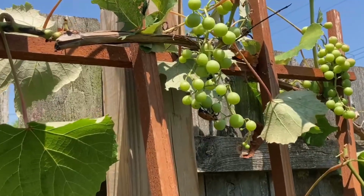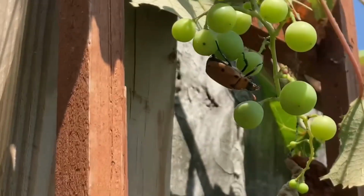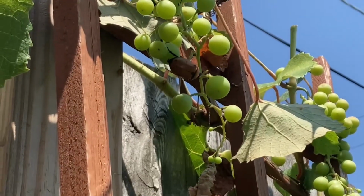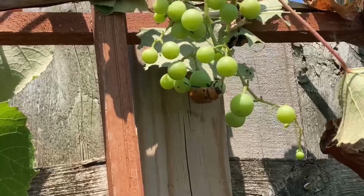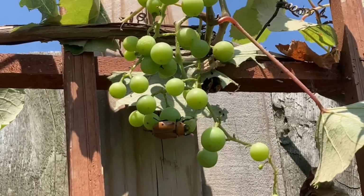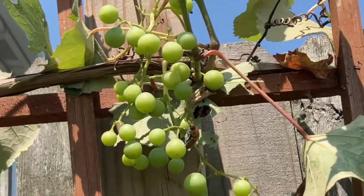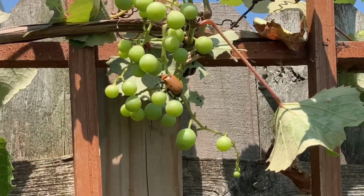Also recently I noticed these weird creatures on my grapevines, so I had to search them up because I've never seen them before. And these guys are called grapevine beetle, and they are not harmful, so don't panic if you see them in your garden. They look scary, but they are actually not harmful. They look to me like a giant ladybug. The only thing is the ladybugs are mostly red, and these guys are brown with black dots like the ladybugs.